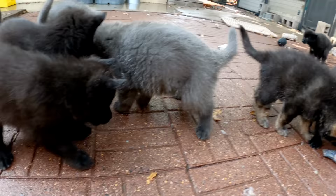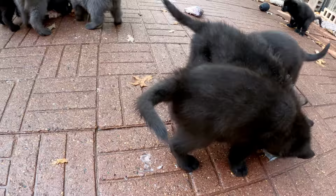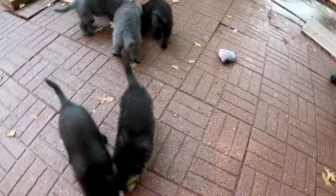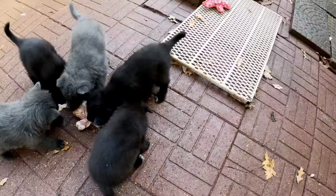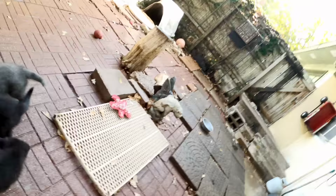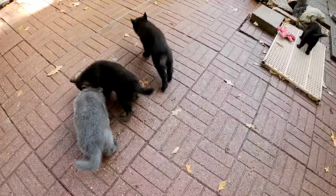Pooper over there. They eat, they gotta poop. See, they do nice little hard poops with raw food. And they actually poop a lot less when they eat raw food compared to when they eat kibble. It's because kibble's full of so much useless filler that it just passes right through them, creating a lot more volume of waste compared to raw food, which is so much more digestible.